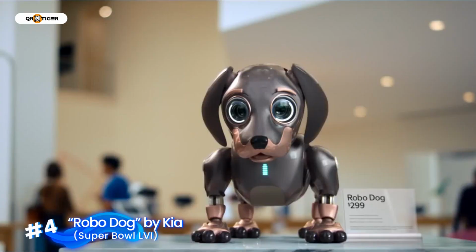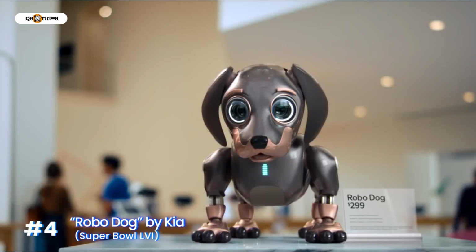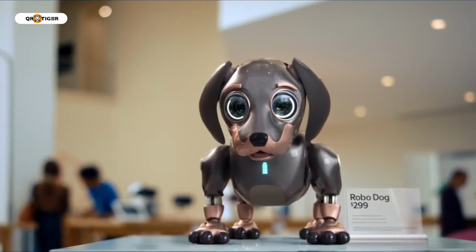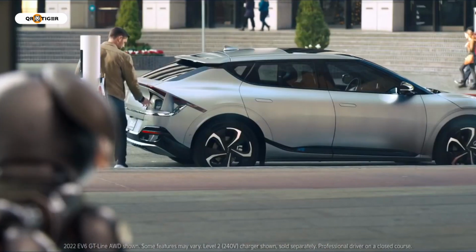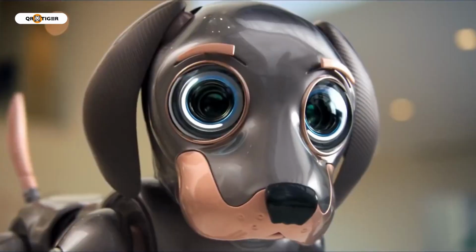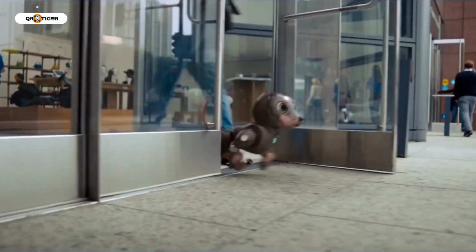Number 4, Robo-Dog by Kia, Super Bowl 56. Automotive company Kia introduced their new electric car model EV6 along with the adorable Robo-Dog. Their ad presented a QR code that led to a page called Robo-Dogment Reality, where people can bring Robo-Dog in their home through AR technology. The campaign also brought awareness to pet adoption in partnership with the Petfinder Foundation.